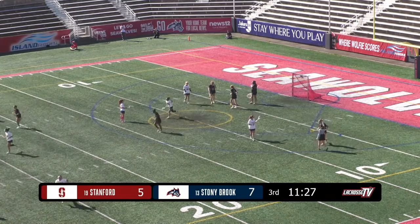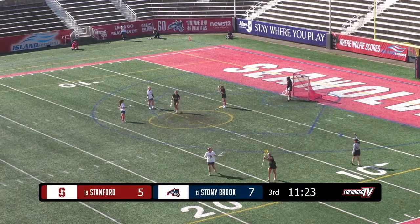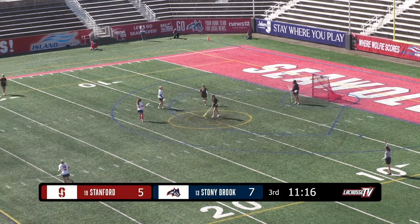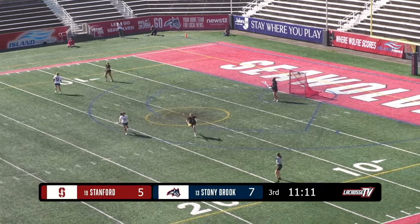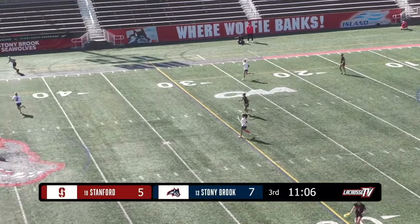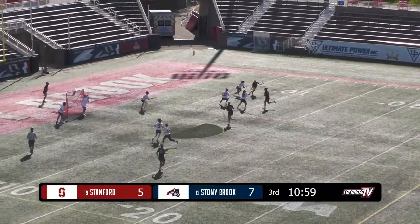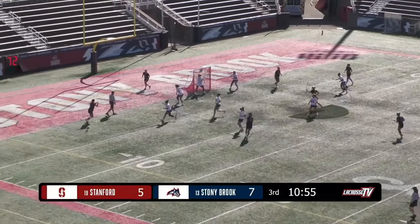And good stop on the play. Stanford will get the ball back with 11:26, 25 counting. Not sure if the clock will still be running on the play as we continue. Clock is running. We're going to see a charge call here. Great play there by Olivia Rose to kind of step in and draw that foul. So here we go. A brand new attack.